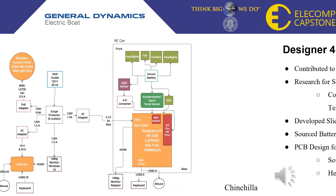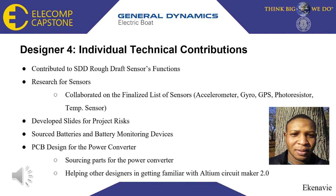Then moving on. Hello, my name is Daniel Ganabi, and I'll be going over the individual technical contributions. I contributed to the SDD rough draft, wrote a paragraph on the sensors and what their functions were, and collaborated on the finalized list of sensors with Wilmer. Mike and Luke pitched in a little bit on that, and we all came together to source the parts for the sensors, develop slides for the project risks, source batteries and battery monitoring devices, do PCB design for the power converter, and source the parts for the power converter. I also helped the other designers get familiar with Altium CircuitMaker 2.0, as I was the only one taking the PCB course.